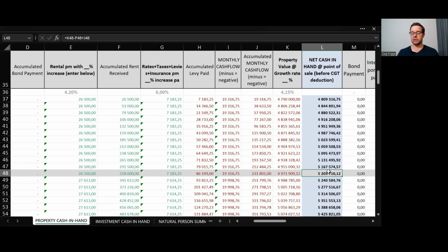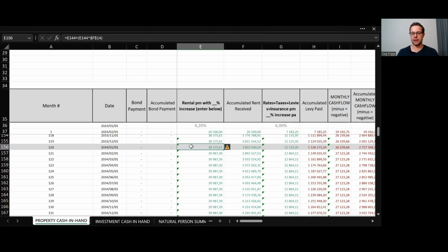Remember, there's no bond on this property, so it's the amount you paid plus the rental income minus the expenses. Let's have a look at year 10. So month 120 on the left, and there you can see your rental income now is 38,000 Rand. Current accumulated rent received over the years is 3.8 million.